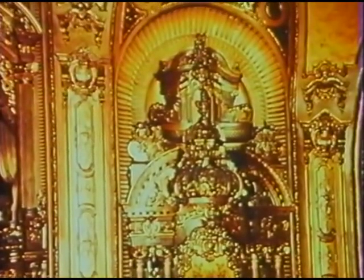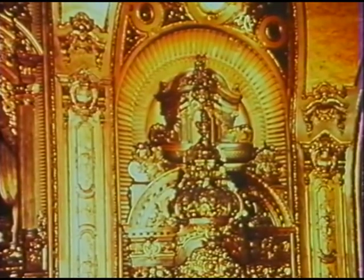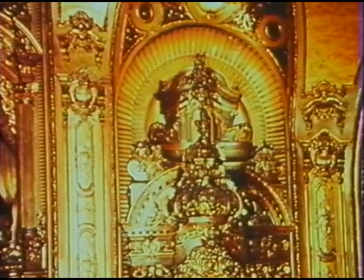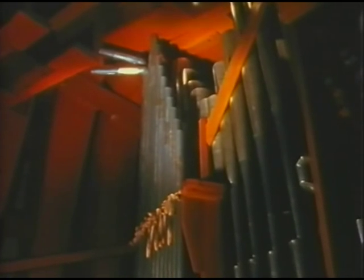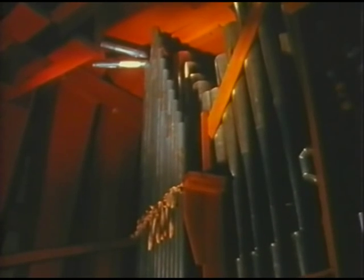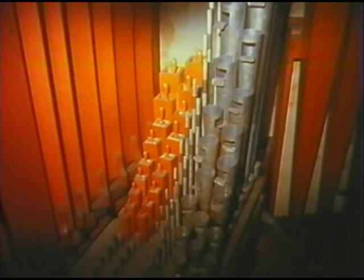Organ enthusiast Jim Crank will now describe the pipes as we see them. Most of the Wurlitzer organ's magnificent solo voices were installed in 2 chambers on the right-hand side of the proscenium arch, the orchestral and the solo.